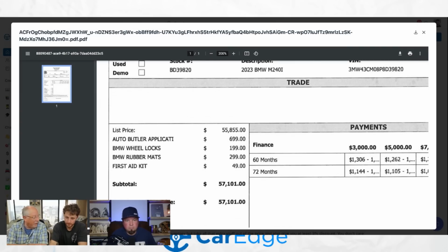Let's assume that is the actual MSRP. So then we've got a couple add-ons. And this price, I hate to say, doesn't even look that bad with just those add-ons. I mean, obviously you would negotiate these things. Auto butler application, BMW wheel locks, BMW rubber mats, first aid kit. We're getting charged $50 for the first aid kit.